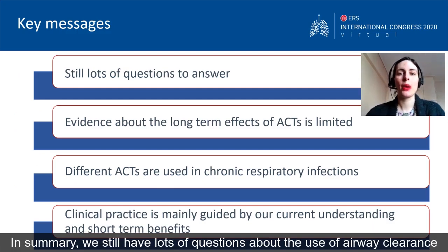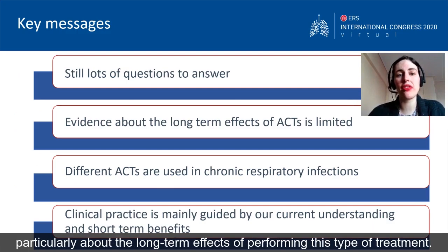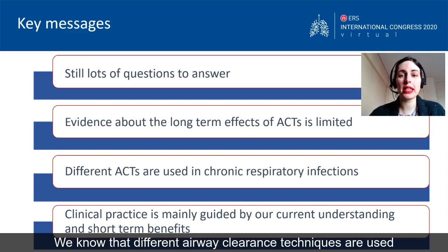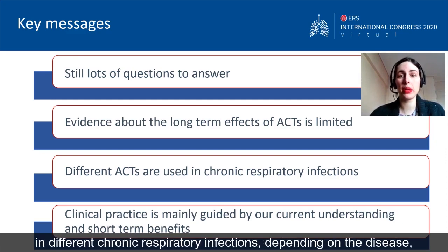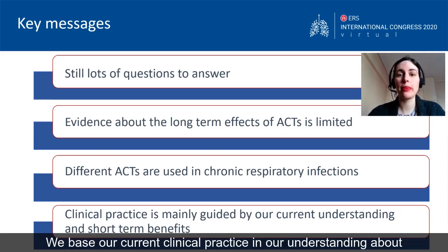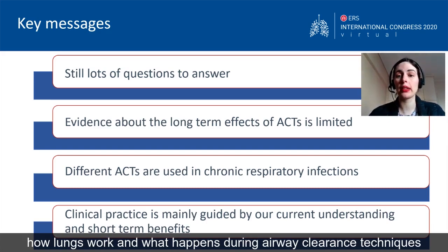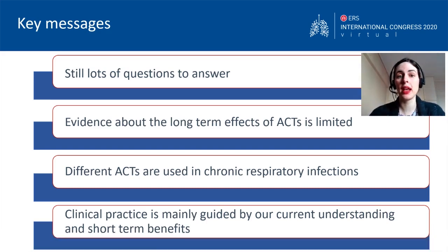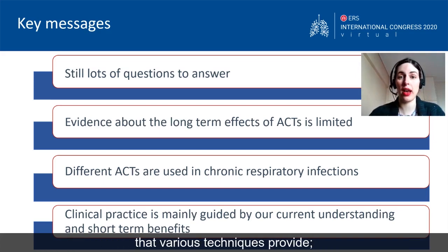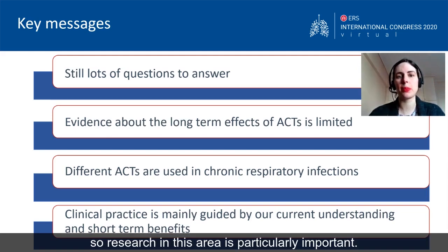In summary, we still have lots of questions about the use of airway clearance, particularly about the long-term effects of performing this type of treatment. We know that different airway clearance techniques are used in different chronic respiratory infections depending on the disease, the clinical phase of the disease, but also the country of the patient. We base our current clinical practice on our understanding about how lungs work and what happens during airway clearance techniques, and also a small number of evidence about the short-term benefits that these techniques provide. So research in this area is particularly important.